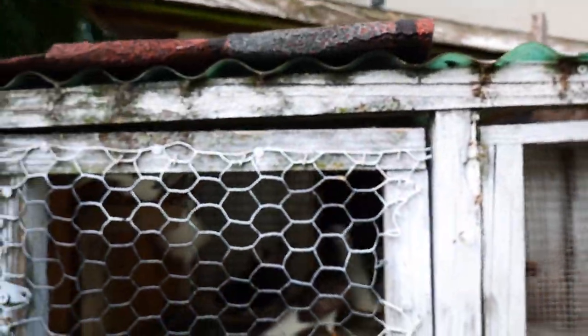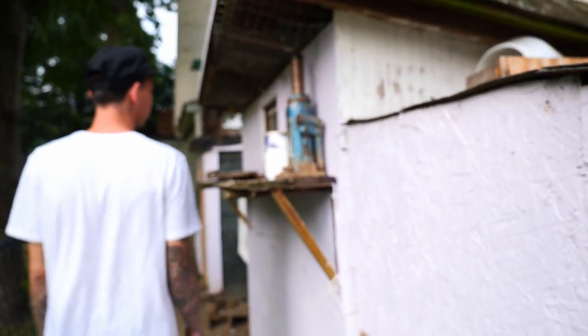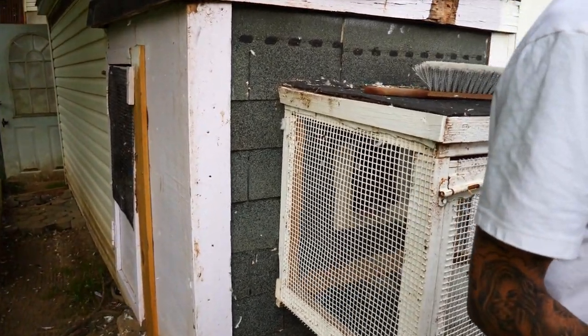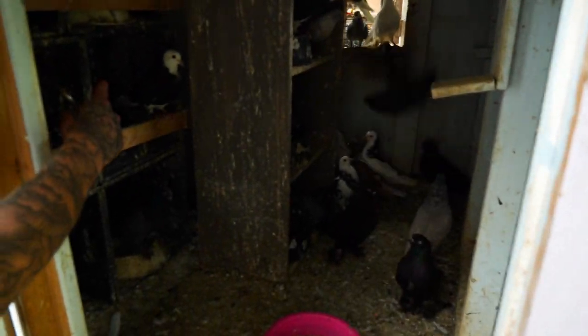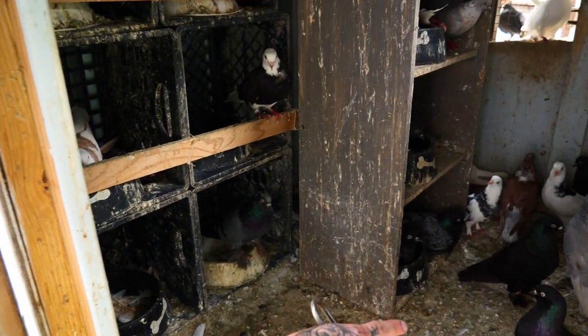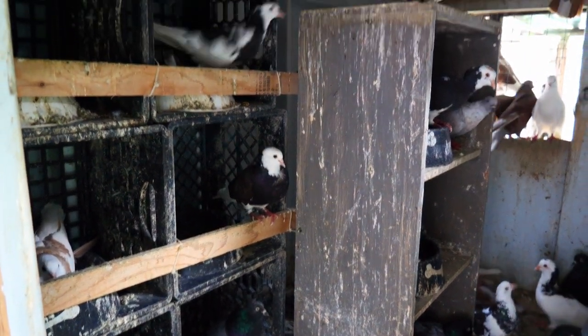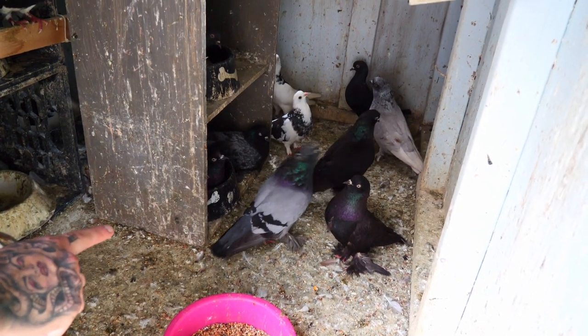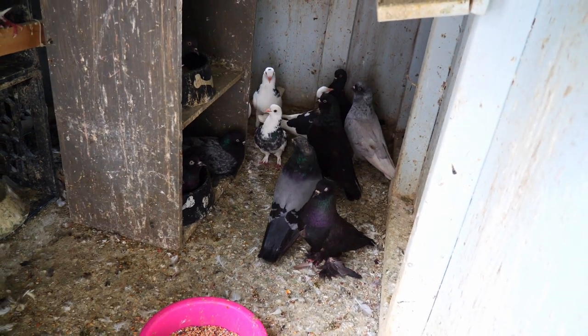So in this coop, we have Birmingham rollers, bald head rollers, and West of England tumblers. Okay. And where do you access that from, that side? Yeah, the door is right here. You can peek inside. I got both. So you have the bald head rollers, you have the West of England's. These are a pair of blacks, and those are a pair of Andalusians. This is a blue.